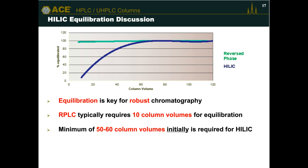So what we're doing here with a brand new HILIC column is establishing that stable hydration layer around the silica. And we've determined it's about 50 to 60 column volumes. We've looked at a number of different situations, different columns, and different stationary phases, and this 50 to 60 appears to be very true. However, interestingly, when a column has been used for a number of injections, when we clean it, flush it, store it, and come back to use it, the equilibration time is much less, around about 20 column volumes.